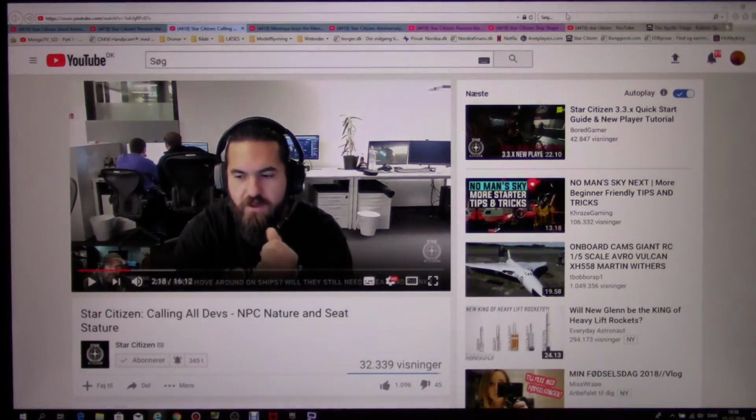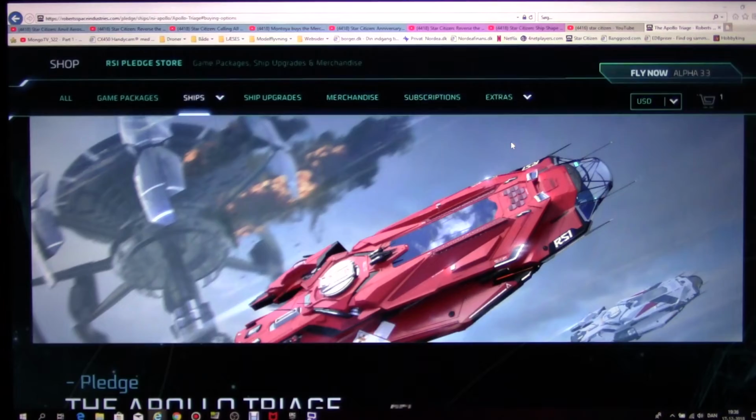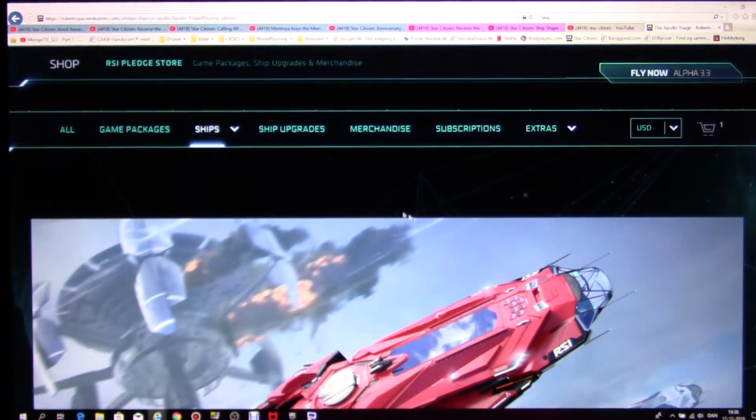That's very cool. You can have NPC non-person players on your ship and actually walk around and have a life. I did not think it was like that. Yes, I did know they have NPC gunners if you have a large gunship.